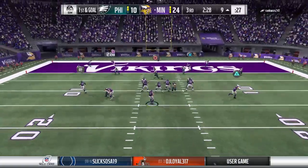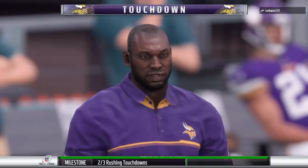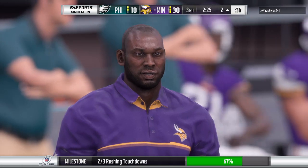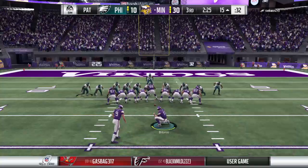Looking to throw. Dillon dancing to his left. And he's going to score. It's a Viking touchdown. It's their quarterback saving his best for the playoffs with his 3rd touchdown of the game. And the Vikings are going to add on to their lead.